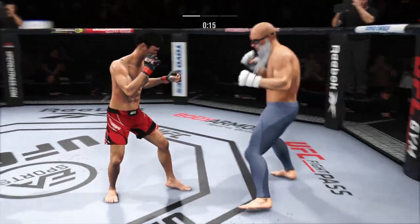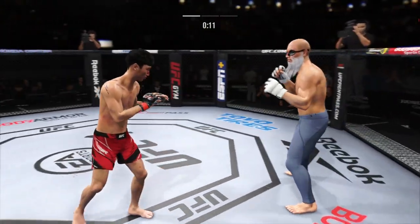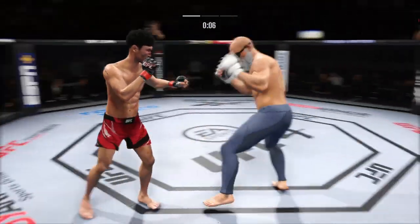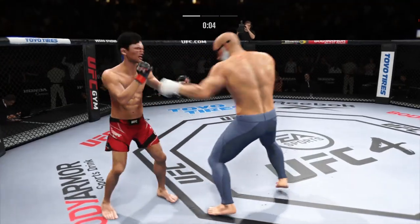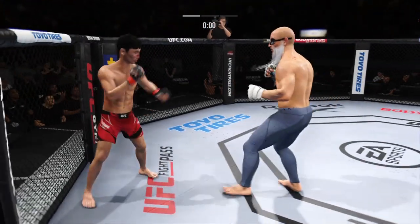Oh, he gets tagged there. Nice combination to the head. Effective punch there by the Korean Superboy. Man, is he timing his shots well. Second round, straight ahead.